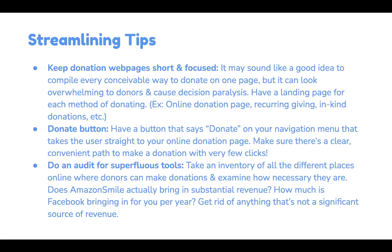So the question is, do you really need to continue using that, or can you make it simpler for donors by just eliminating that from the options? So just do an audit, make a list of all the places people can donate, and see where you can edit.